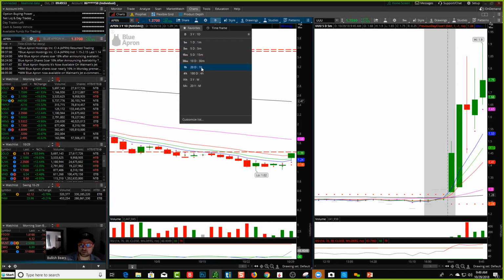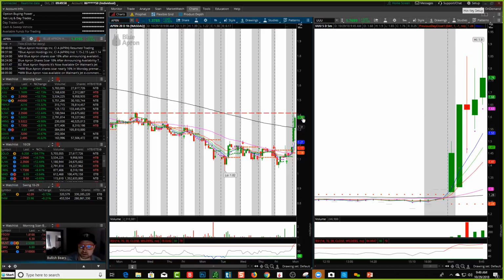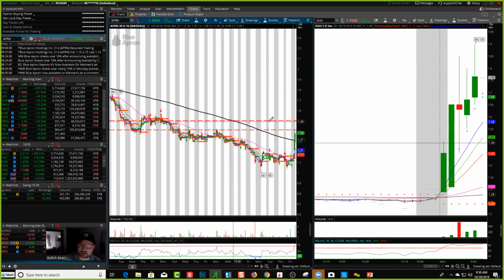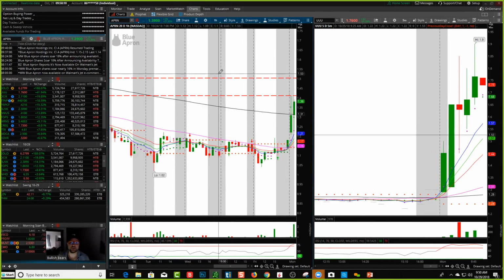Let's look at the hourly chart. It is above the 200 SMA on the hourly. If it can get above that 140s area, keep an eye next up on that 150. So this one might be having a little bit of a reversal going on. So this is one to keep an eye on. Maybe you can scalp. Get a small scalp on Blue Apron.